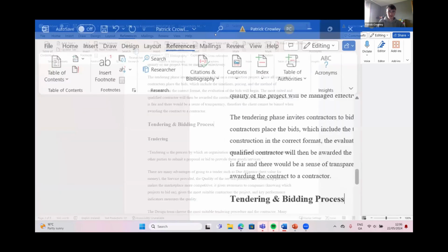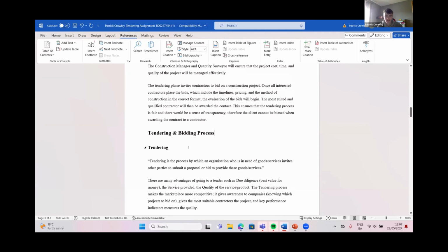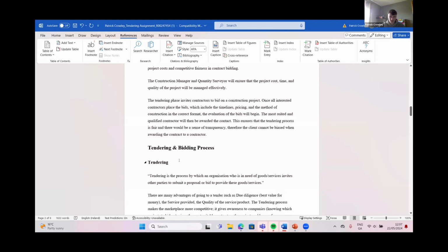Finally. And then, okay, then you can see from the tendering process, I could outline how it happens. Tendering is a process by which an organization in need of goods or services invites other parties to submit a proposal or bid to provide these goods or services. You can see how I think ChatGPT is more of an aid. You don't really copy and paste everything in. You can't do that. That's kind of plagiarism. But if you can get key information from ChatGPT and use it for ideas, you can clearly outline your assignment, and it makes it easier to form ideas for your assignment.